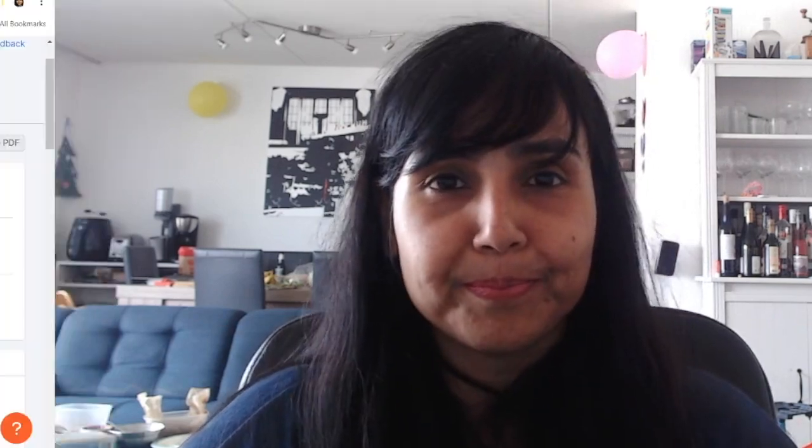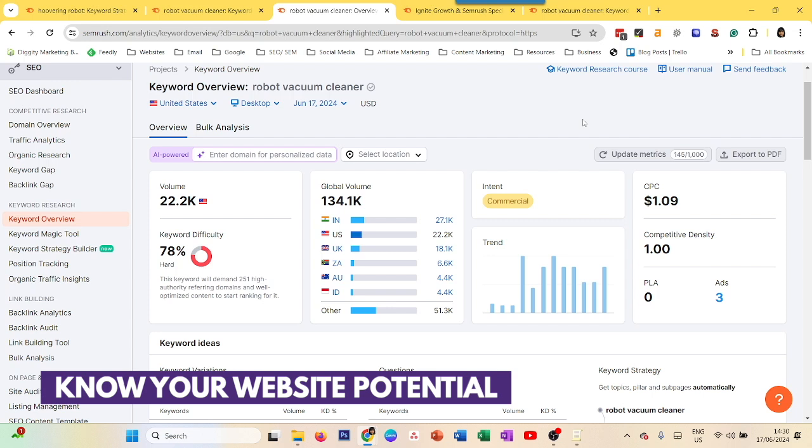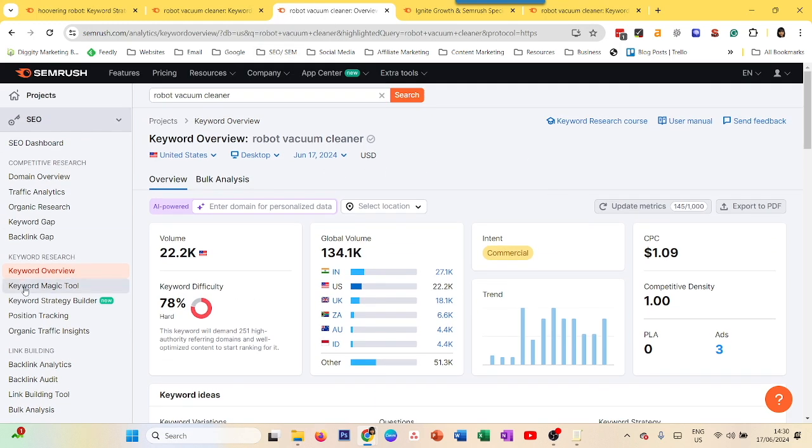Now we're just going to dive in and see how this tool works. So the first section that we will look at is how to understand the potential for a domain or website to rank for a specific topic. Keywords as well, but first a topic. So I have just opened Semrush over here and I have gone to the Keyword Overview tool.